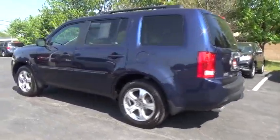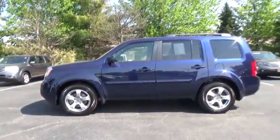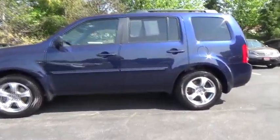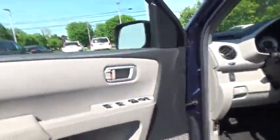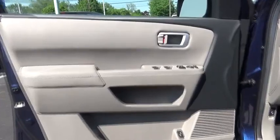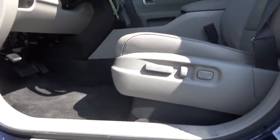Power passenger seat, traction control, dual airbags, power steering, air conditioning front, four-wheel disc brakes, AM/FM stereo with CD player, fog lights, security system, power windows, compass, CD player, rear window defroster, electronic stability control, heated front seats, trip computer, power moonroof, remote keyless entry, overhead console, brake assist.